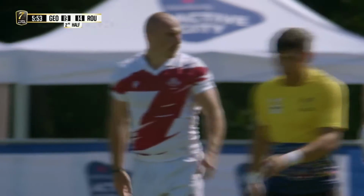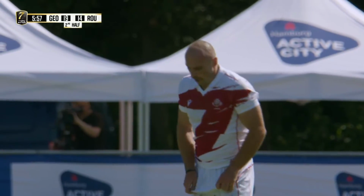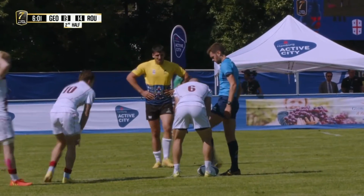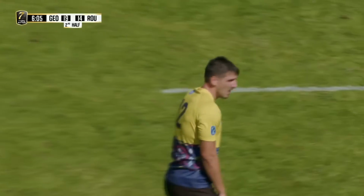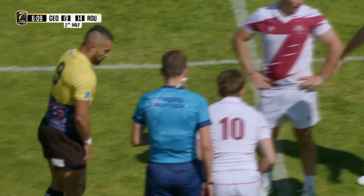Well, yeah, that was wild. Yeah, there's a bit of fight in both teams here. We like that. We like that. There's no giving up yet, that's for sure. And we've got another minute to go in this game. Georgia opting for the scrum, which they should be powerful at. Win the ball, and then let's see, it's 50-50 on where this game's going.